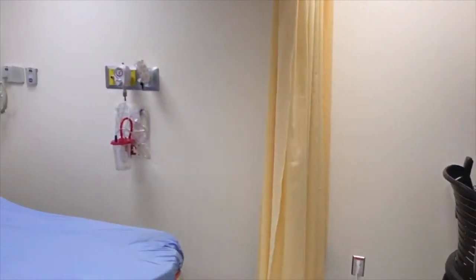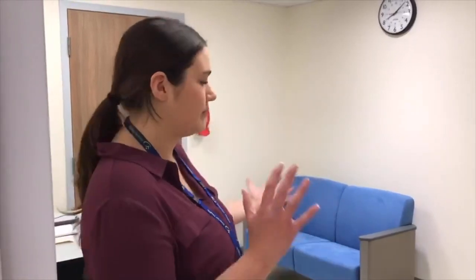In here we have a quiet sitting space for family. Should their loved one be in the trauma room, we can put the family into here. They can have a quiet space for confidential conversations with the physician.